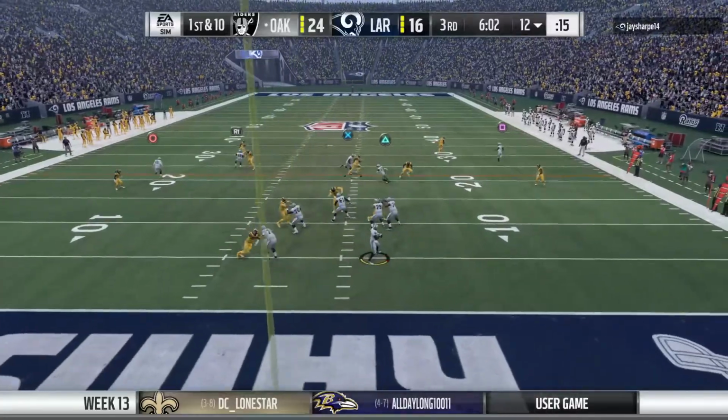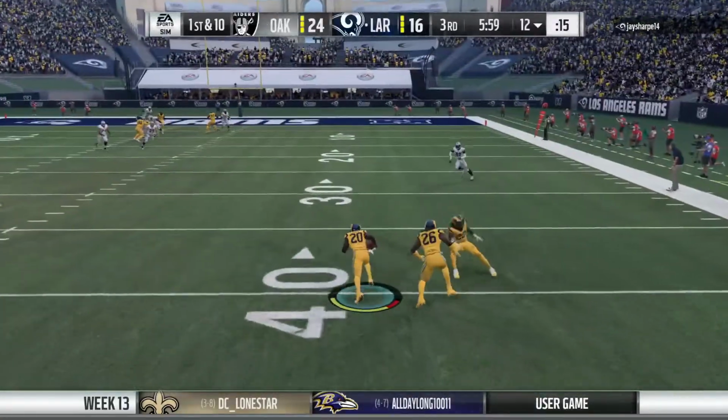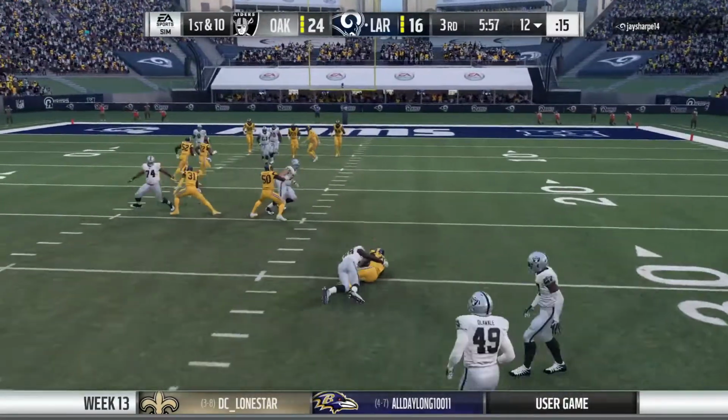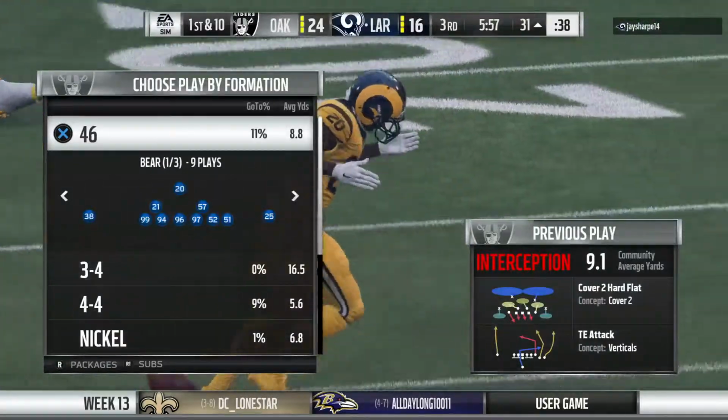Following the interception, Kaiser, he's going to loft one deep left side here. And this throw will be intercepted. Picked off at the 40. And the return here will go to the 31-yard line.